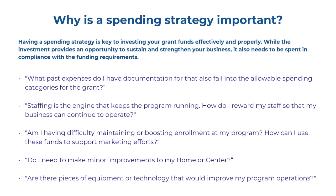You may also ask, am I having difficulty maintaining or boosting enrollment at my program? And how can I use these funds to support marketing efforts? Another great investment area is looking at how the funds can be used to help boost and increase enrollment at your program.